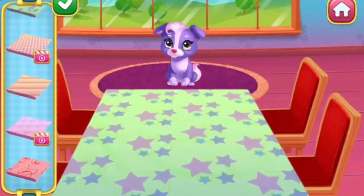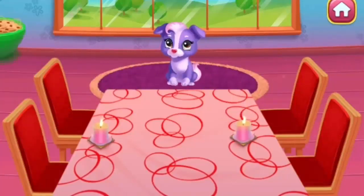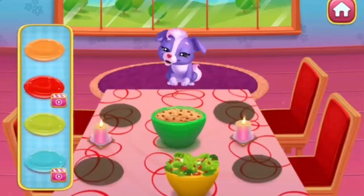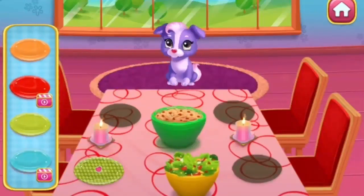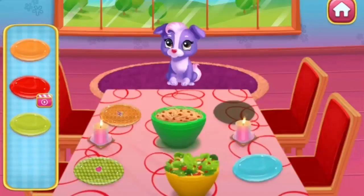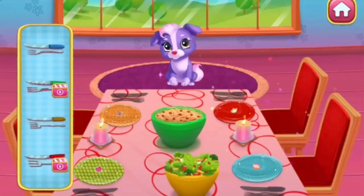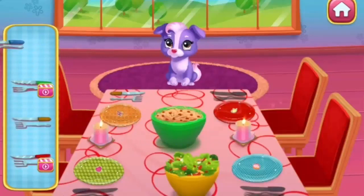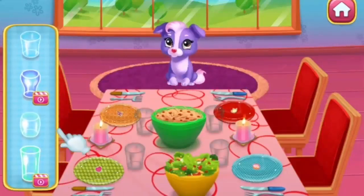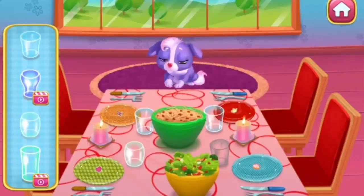Which one shall you choose? Good. Perfect. What's a dinner without candles? Nice. Let's get creative. Let's place the cutlery. Great. And the last thing. Nice.